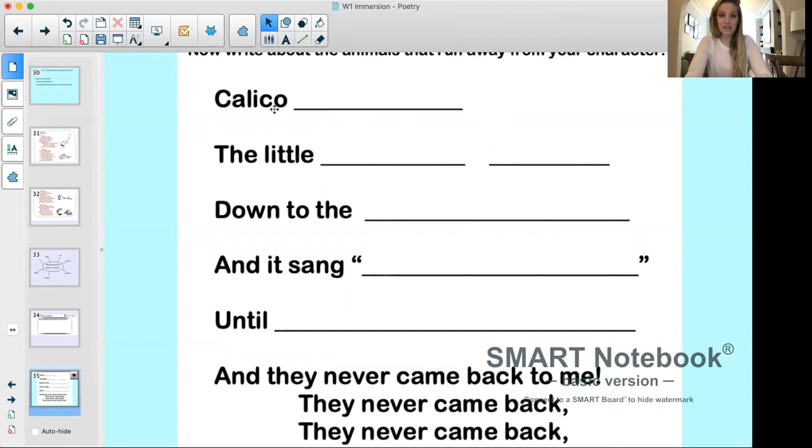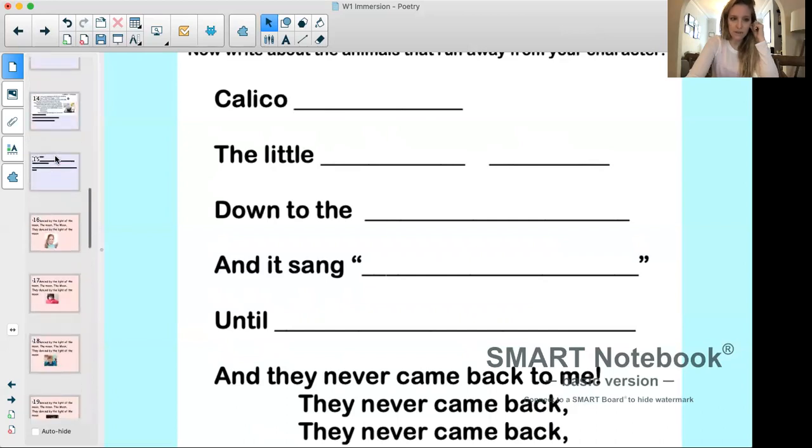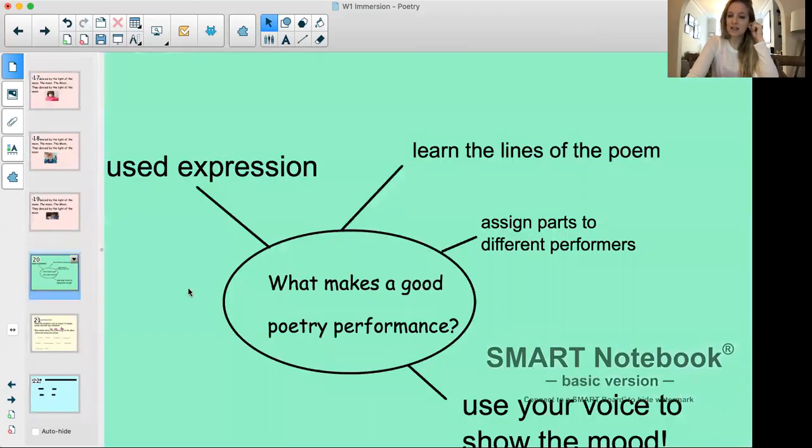Okay, so you've got the sentence starters for your poem. You just have to fill in those rhyming pairs. And the best part of today would be if you made a video of you performing your poem when you're done and send it in, because not only do we love to see your videos of everything you do. Your reading is really great, but especially with poetry, we've talked a lot this week about how a poem needs to be performed. And if we looked a little bit at what we were talking about earlier this week, the mood of the poem, let's go back to see if I can find the mood of the poem, or what makes a good poetry performance.